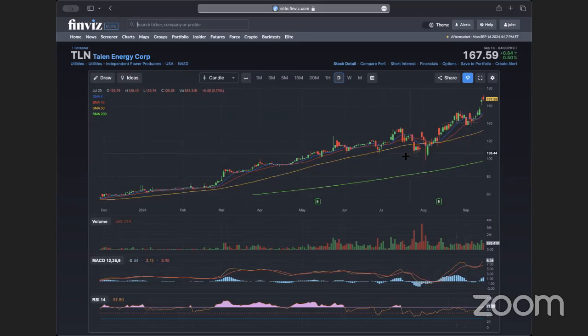TLN is the symbol. Note that even in the July and early August timeframes, the stock absolutely had volatile moves lower, but has recovered. There's a breakaway gap up here. I would wait that out and maybe look to buy back at the top of this range here, maybe around the 150s, somewhere in that range.